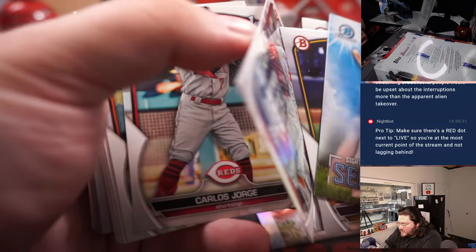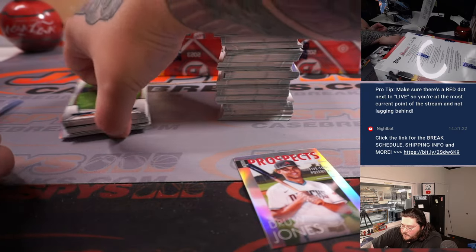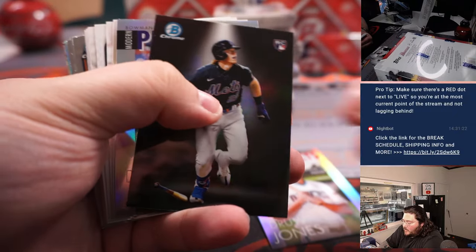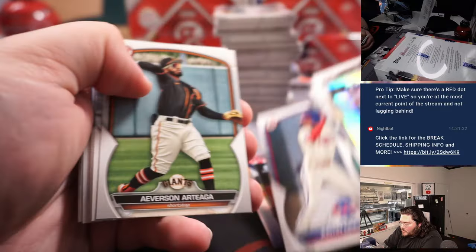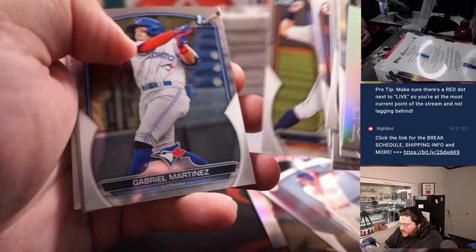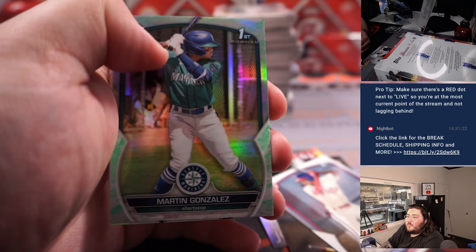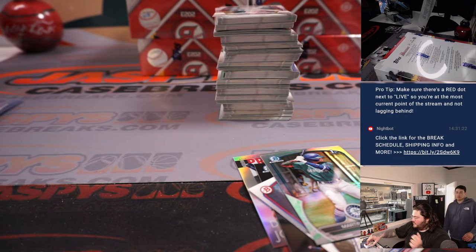Matt Mervis Bowman first paper in there. Beatty spotlights. Justin Crawford paper first. Martin Gonzalez on that first.